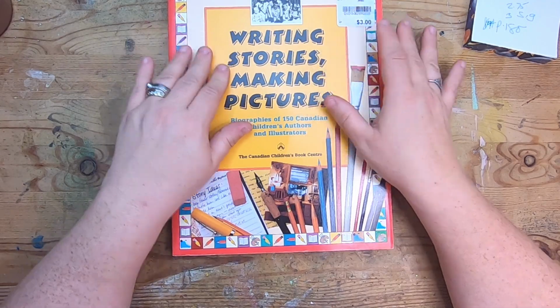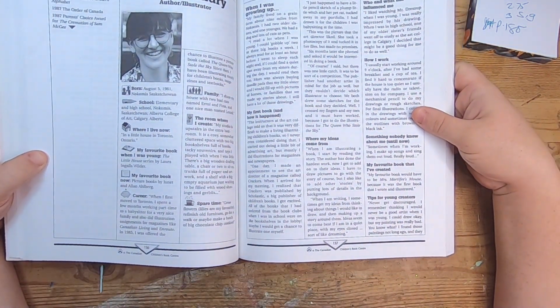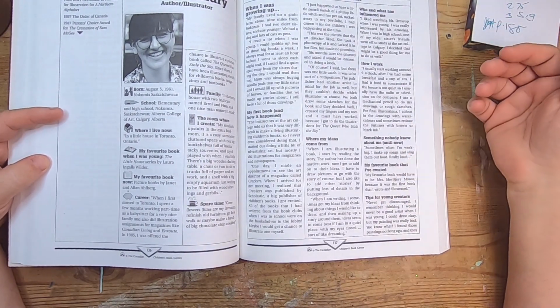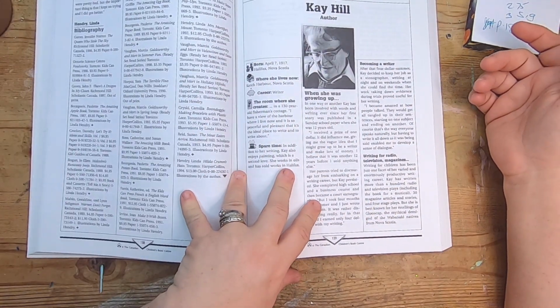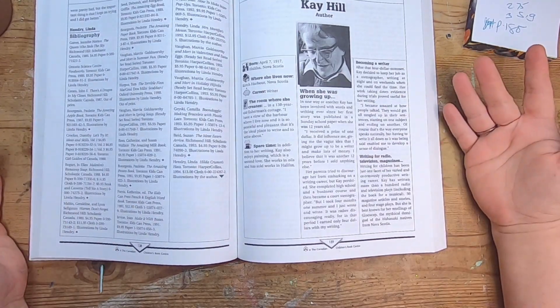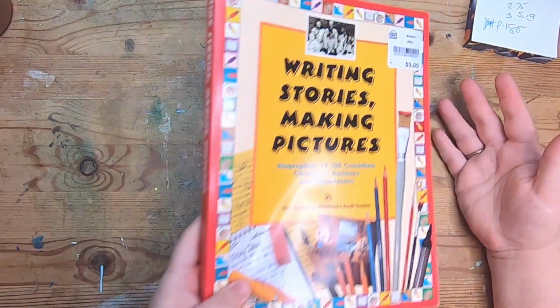I love reading these kinds of books because they talk about the experience of these authors and illustrators, like how did they get where they are today? You can take a myriad of experience from a book like this and learn from these people and their whole story. So yeah, good book.